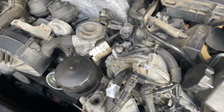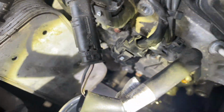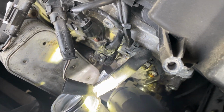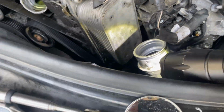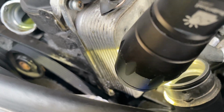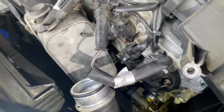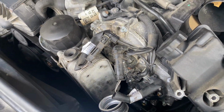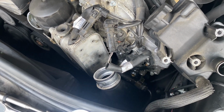Let me put some light on this. Okay, the bottom one down there, then there's one in the middle, and then there's one up top. Let me see, did I already get these? There's another one down here, the lower left and the top left. From what I see, those are the ones that have to be removed in order to remove the cooler cover. Once I remove that, I'll have access to the gasket.